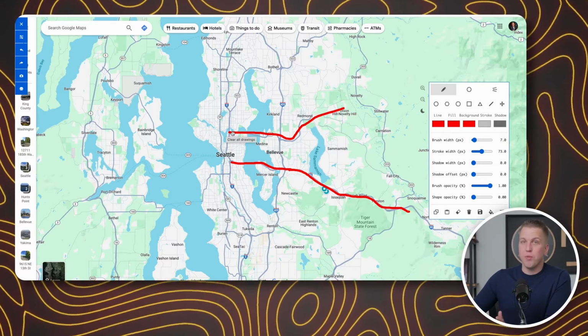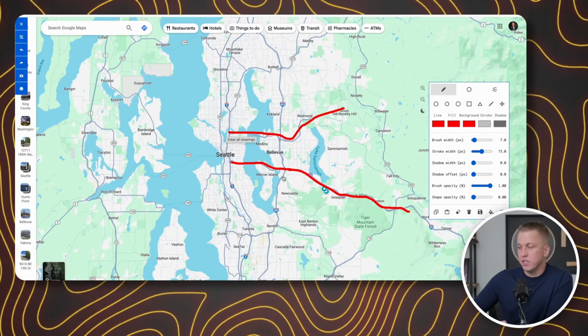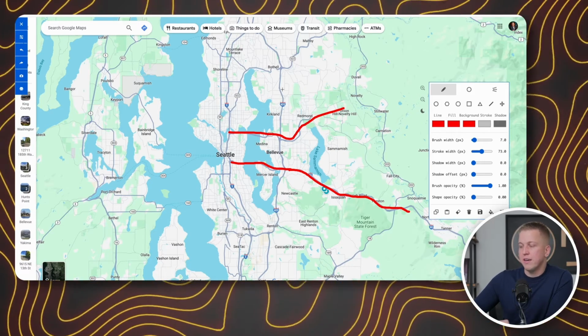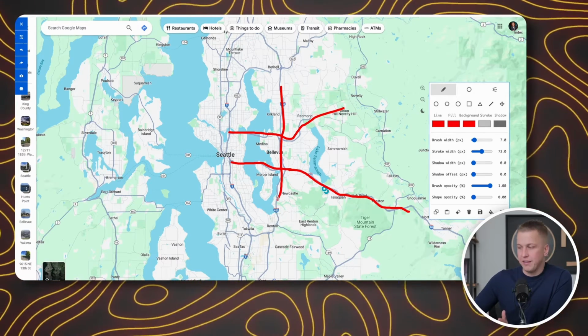520 is a toll bridge, so you do pay a daily toll to get across the bridge. And also there are now tolls enacted on 405 if you want to use the express lanes. If you're in the other lanes, there is no charge to go through 405, but there has been a toll enacted for the fast lanes to pay for the expansion.